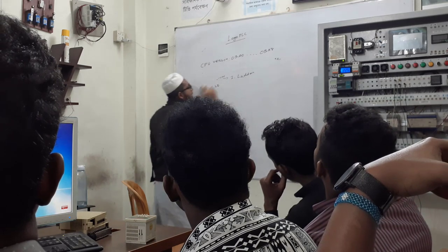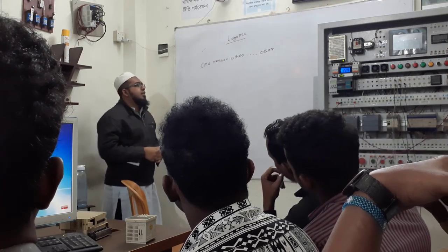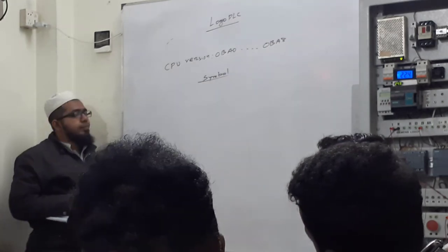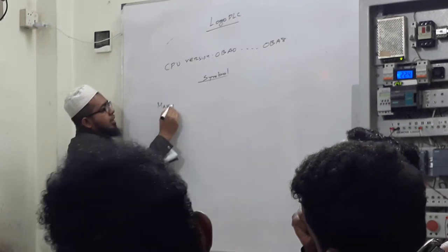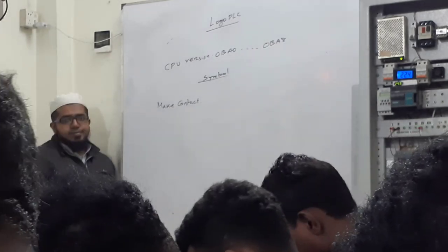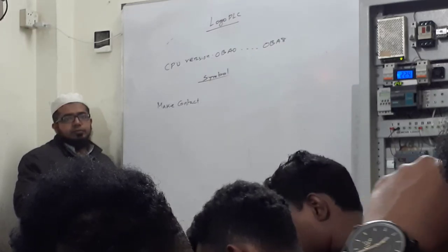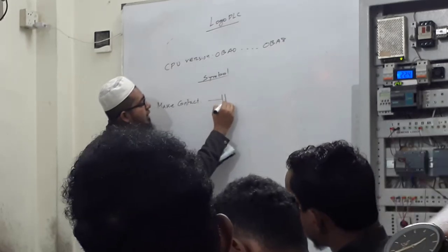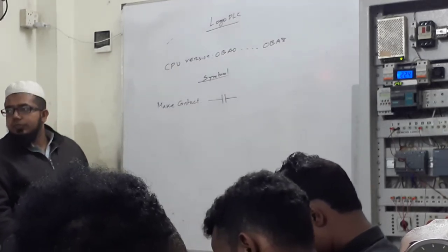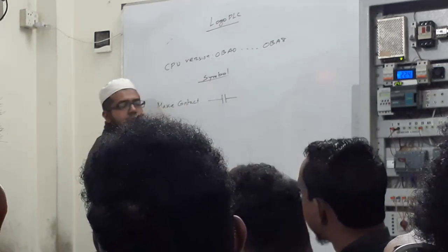So in ladder, there are a few symbols that we commonly use. Today we will learn a few symbols, and every day we will learn different symbols. Number one is the make contact. The symbol is like this, similar to the symbol of a capacitor. This is the symbol of the make contact. I am just giving the physical symbol like this.